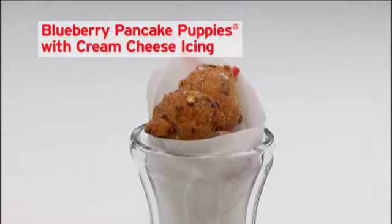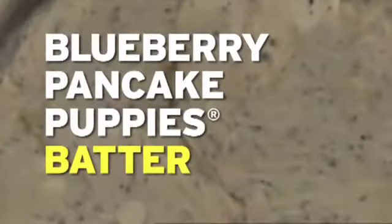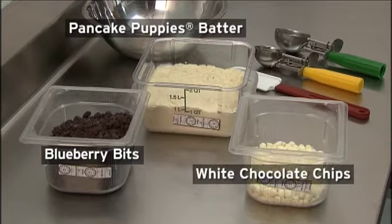Our Pancake Puppy flavor for the module is blueberry. Let's prep the batter. The batter is made with prepared Pancake Puppy batter, blueberry bits, and white chocolate chips.